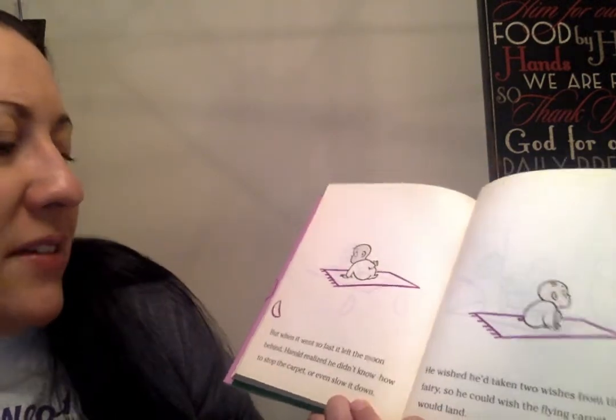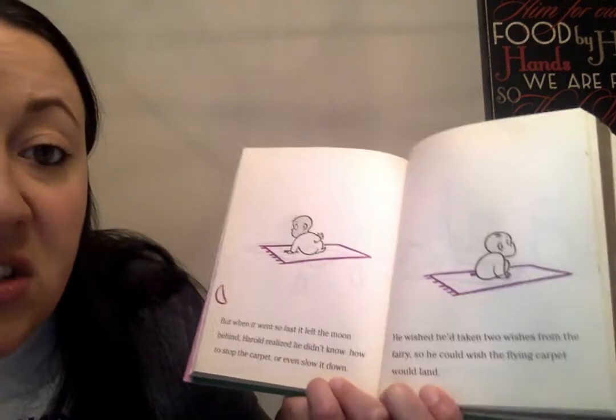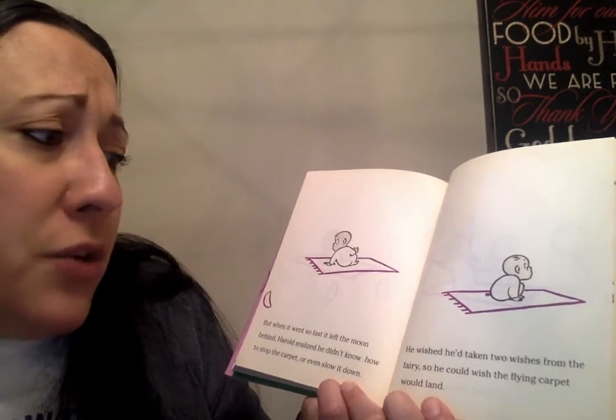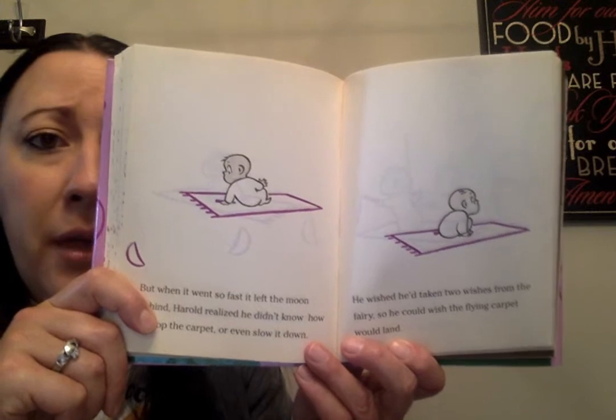But when it went so fast it left the moon behind, Harold realized he didn't know how to stop the carpet or even slow it down. He'd wished he'd taken 2 wishes from the fairy so he could wish the flying carpet would land. Uh-oh, he's in trouble now. He doesn't know how to make it stop. But he did have his purple crayon.